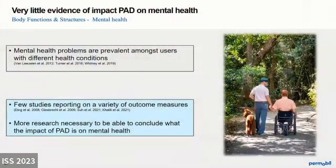All right, then we move on to mental health. So we know that mental health problems are prevalent among users with different health conditions. Unfortunately, there was very few studies reporting on this, and the studies reporting on it also used different outcome measures, so we couldn't really draw conclusions from it. So we simply have to say that there's more research necessary to be able to conclude what the impact of power assist devices is on mental health.